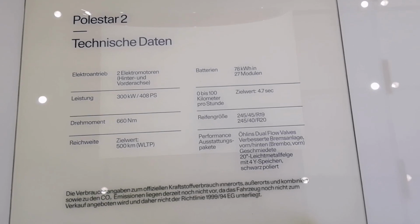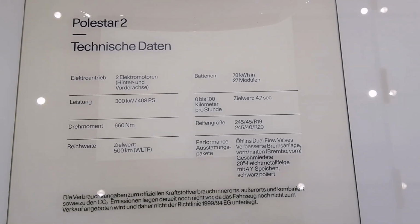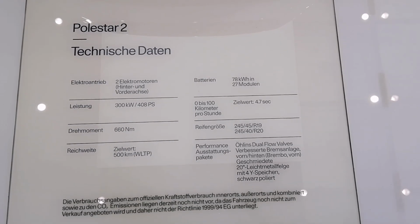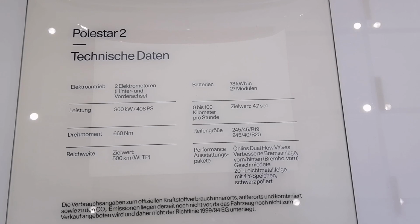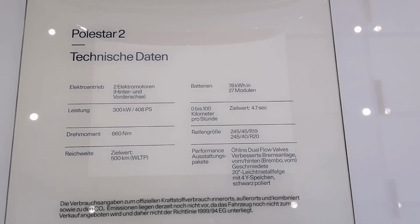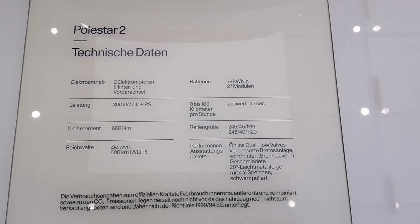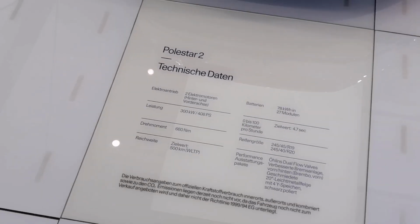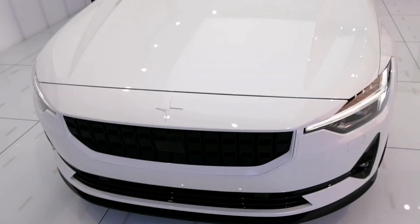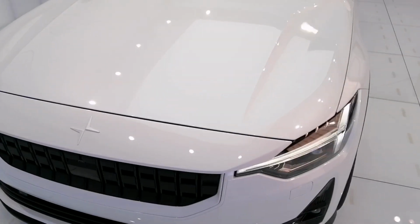So the Polestar 2 300 kilowatt powertrain, 78 kilowatt hour battery, 27 modules, and option of 19 or 20 inch tires, with two drivetrains, of course. That's quite impressive. This is really impressive car. It kind of ticks all the boxes. Probably we still cannot see under the bonnet.